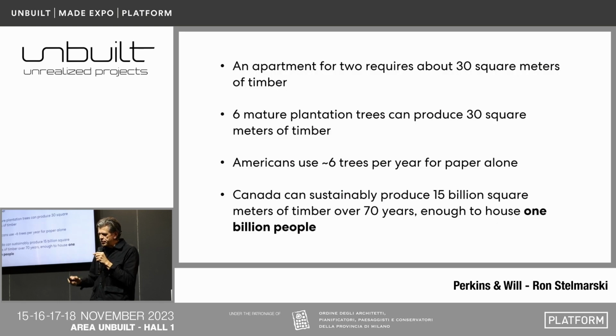I think these are interesting points to make if we're talking about timber for a second, is that an apartment for two requires about 30 square meters of timber, and 6 mature plantation trees can produce those 30 square meters. At the same time, Americans use about 6 trees per year for paper alone, so none of that really squares, right? All that sounds like it's going in the wrong direction. So if we can take those same trees we're using for paper, use them for the production of timber in a way that creates housing, that might be a way forward. And we see the data about Canada and how much they can do with timber.